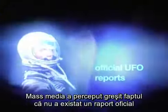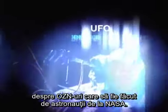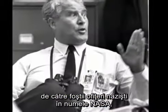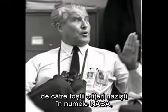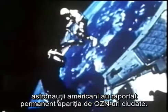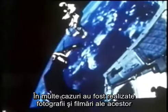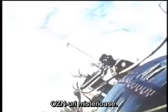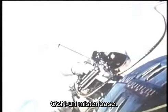It is wrongly perceived by the mainstream media that there has never been an official report of a UFO by any NASA astronaut. This is simply not so. Since the early experimental orbital craft were developed by ex-Nazi SS officers on behalf of NASA, American astronauts have continually reported strange UFOs. In many cases, photographs and even film was shot of these mysterious, unidentified flying objects.